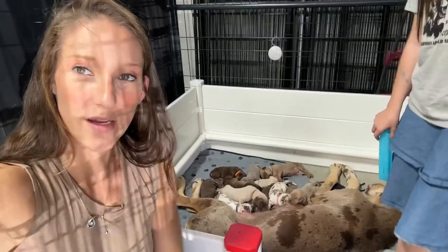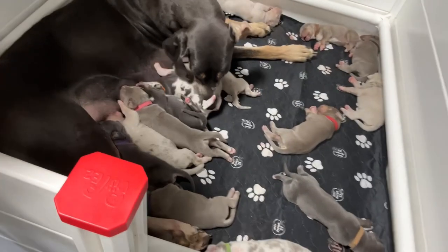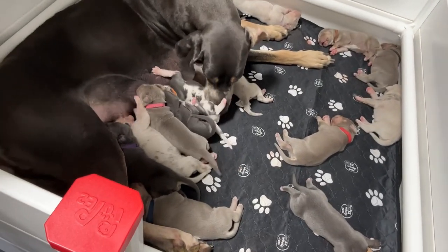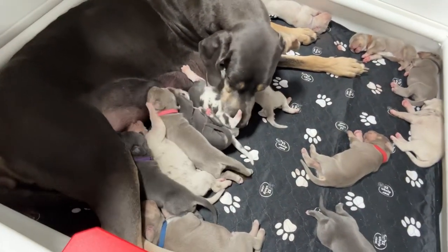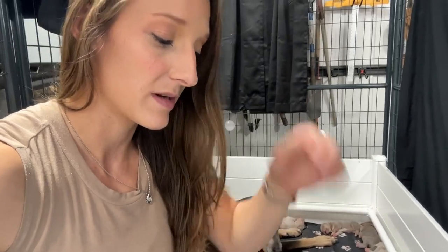So we finished up, sorry the lighting's bad, but we finished up with Kimber's litter and now Hayden's gonna take a break and I'm gonna head and do Benelli's litter. Okay, so I'm in with Benelli's litter. I'll show you them. They are doing really well. She's being a really good mommy, keeping them cleaned up. So she's doing really well. So I'll go ahead and do ESI and ENS with them.